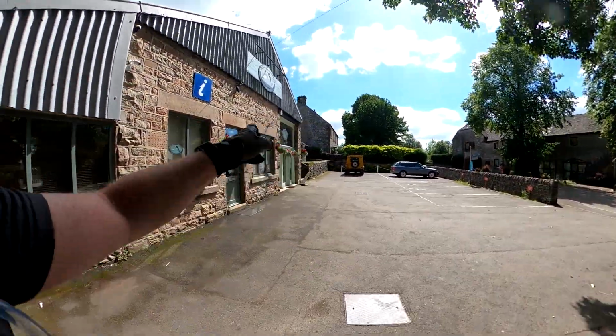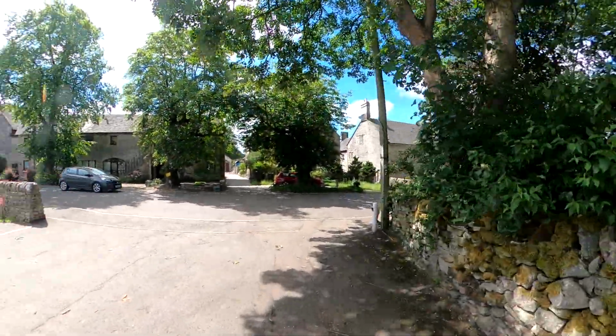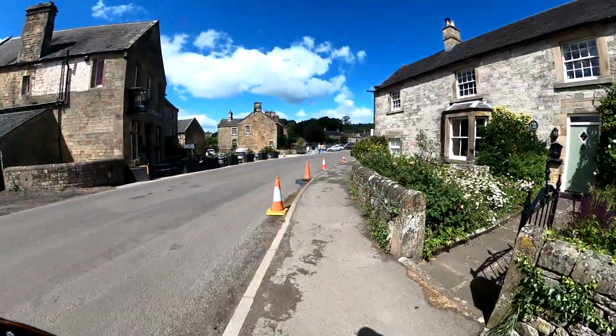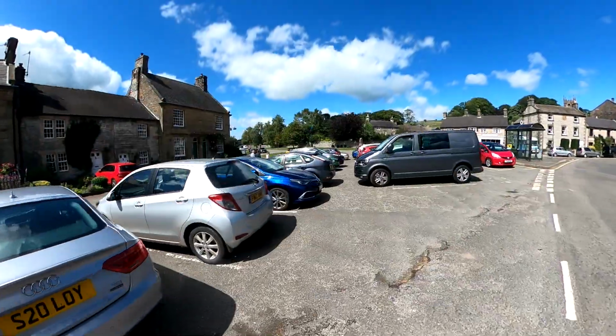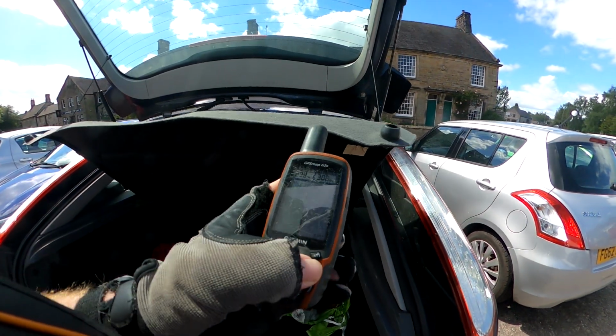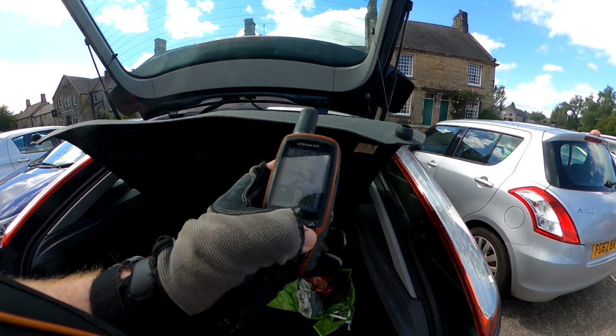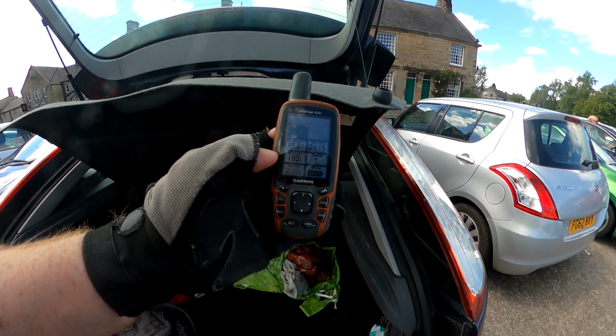Yeah, so I went in that way basically, so start and finish, seat car from here. And there we was back. So what do we have? 10.2 miles, 4 hours 15 minutes.